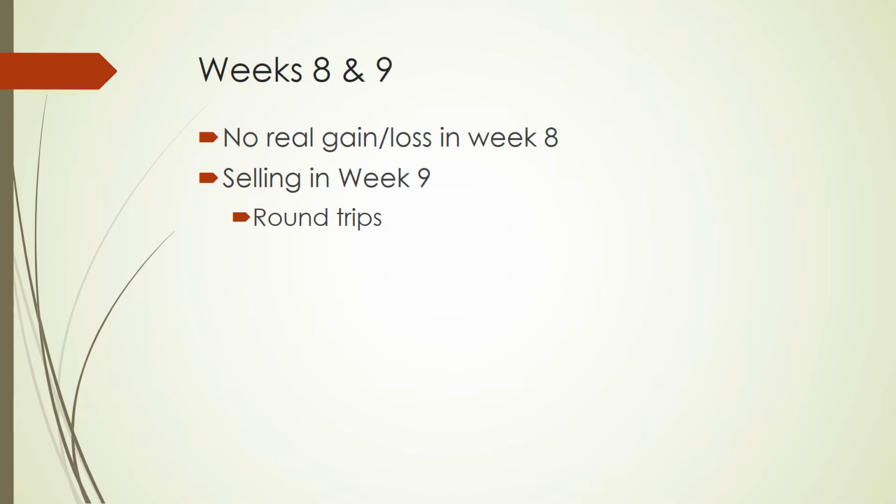But in week 9, I did sell 2 stocks in what we call a round trip, which is basically where you sell the stock for around the same price as you purchased the stock, whereas you did have gains before that you could have taken and you did not. So it's not a good scenario, but I'm learning as I go along with you, and I hope that you can get some insights from the charts that I'm going to be showing.